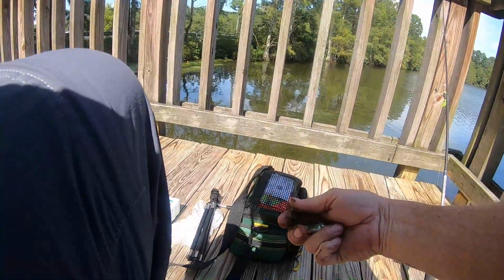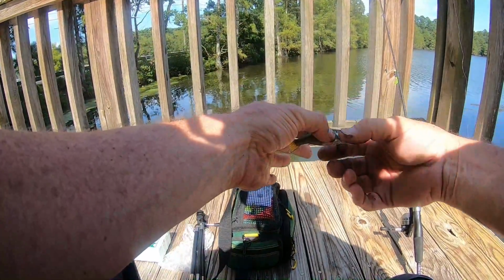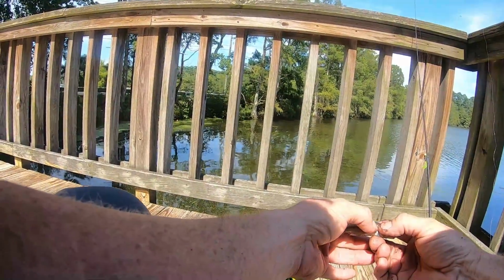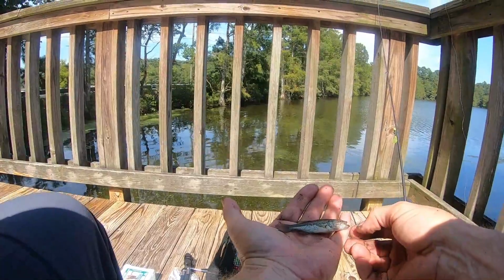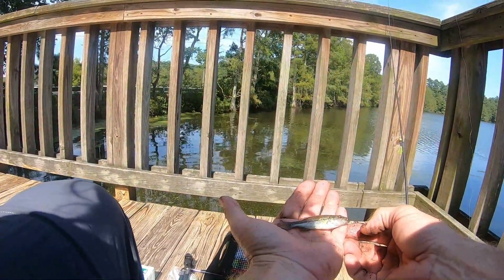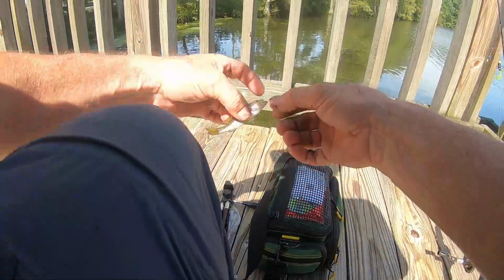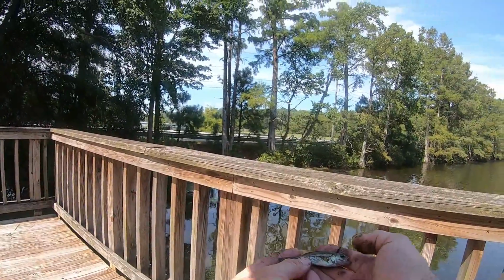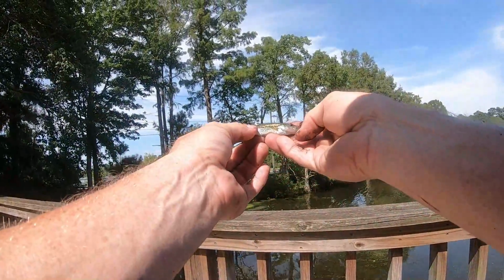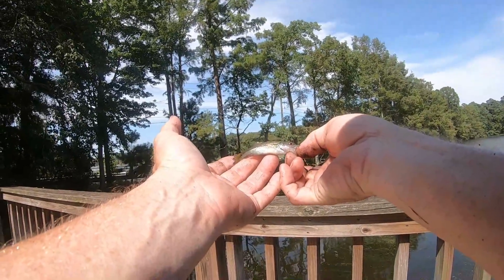Okay. I actually was going home, but I said, you know what? I'm going to get up here on top of this really tall pier and see what I can catch. The smallest largemouth. Hey. I'm going to get him back in the water quick, but smallest largemouth in the world. Anyway, gonna let him go back.